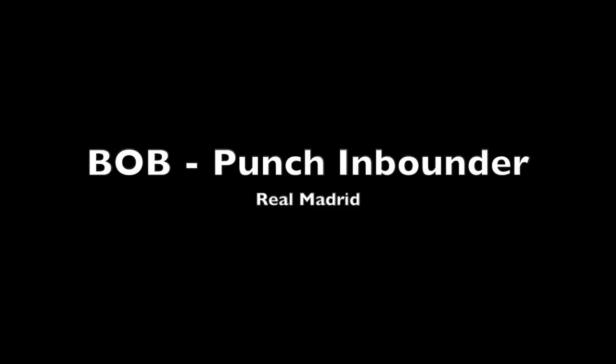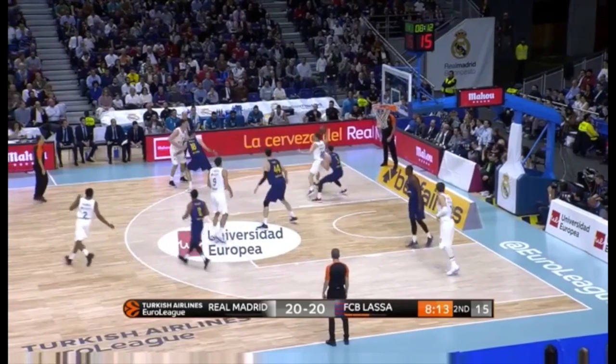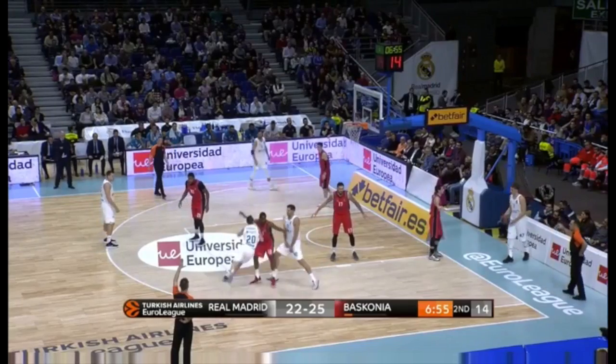Oh! We know what he can do once he gets on fire. Maciulis into J.C., J.C. wants to go again on Paul Rivas. Goes again, and there it is. The first in Baskonia in this quarter, none so far from Madrid.